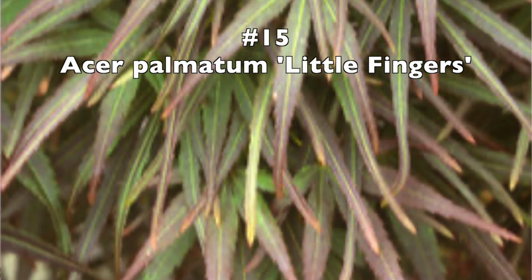All right, y'all, coming in here at number 15, we've got a Talon Buchholz introduction in Acer palmatum Little Fingers. Yeah, Little Fingers. I ran across this tree in Charlottesville, Virginia, before I ever knew that Talon introduced this tree, and it struck a chord with me. Literally right in the face. No, it didn't actually strike me in the face. But it's a tiny Linearilobum selection with green leaves.